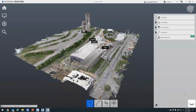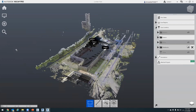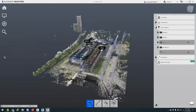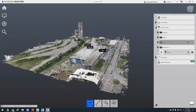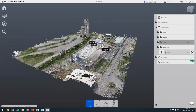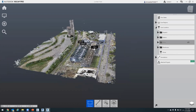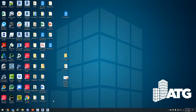All right, so here we go. Oh, I just wanted to show you there. We've got our data organized by location here, and then we have our drone one separate. We can just turn those off and turn those on based on how we need it. But there you go. That's how you merge it. You do it in Recap Pro. Move on from that one.